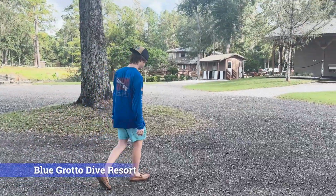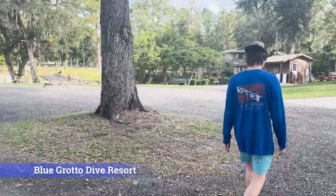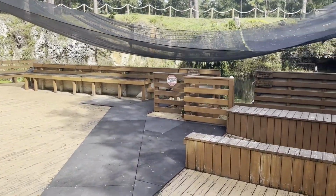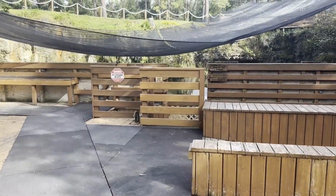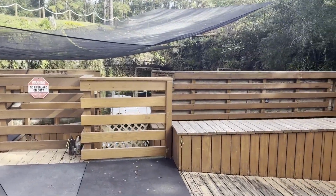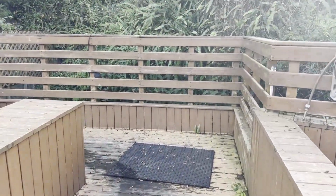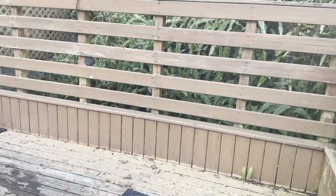Welcome to today's dive. We are at Blue Grotto Dive Resort in Williston, Florida. This is going to be Taylor's first dive here. Most people, when they get open water certified in North Florida, this is where you do it.